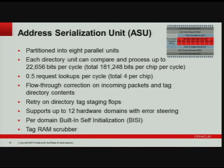The ASU sees all 12 domains, so if there is an event, it has to be resolved into the corresponding domain. And if it's a fatal event, then the resources that are used by that domain have to be automatically cleared. To also support the multi-domaining, we do a partial initialization based on domains.